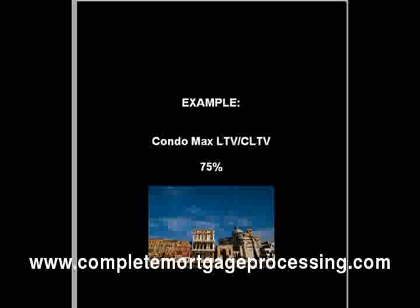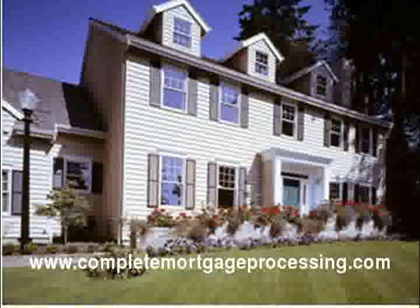Number 1, the LTV. The maximum LTV for condominiums may be lower than that of a single-family residence. Be sure to check the lender's program matrix before reviewing the options with your borrower. You may also see differences for low-rise versus high-rise condos.